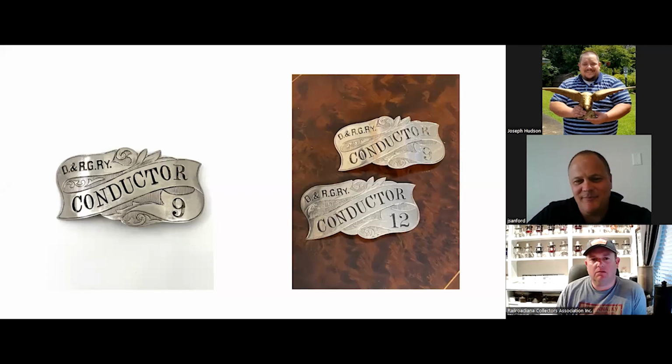Okay. In my opinion, one of the coolest things out there. The earliest known hat badge from the Denver and Rio Grande. 3 of these are known to exist. One of them's in the Colorado Railroad Museum, and then the other 2 are in private collections. I was fortunate enough to buy number 9 last year, I think it was. Yeah, last year. And then a friend of mine owns number 12. So we're able to put them together and kind of take a picture together.